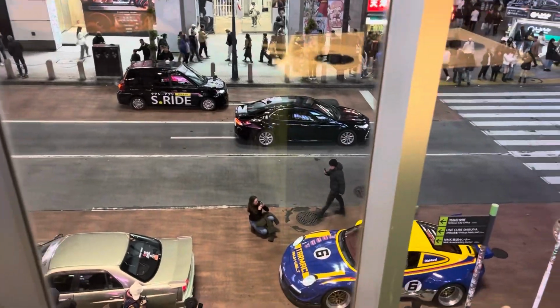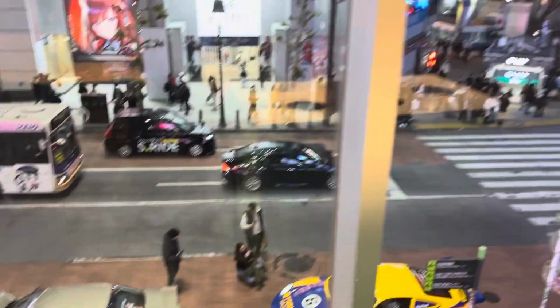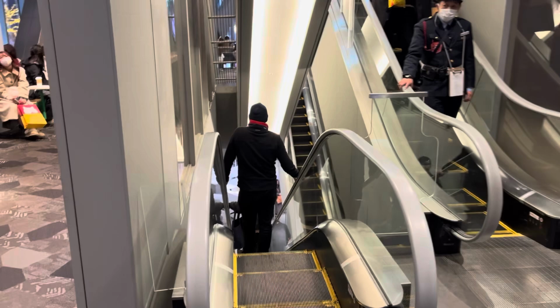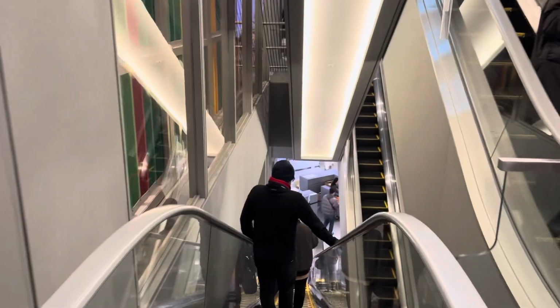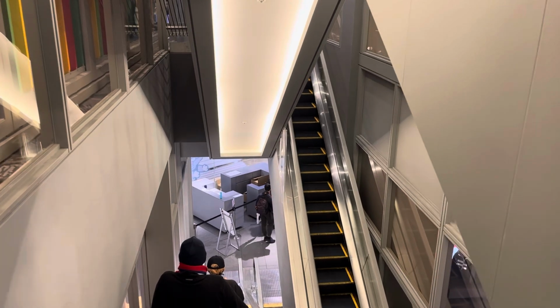Oh wow, they have the JDM cars down here. We're definitely gonna take a look at those. So yeah, this was Tsutaya new Starbucks in Shibuya. Shibuya Scramble Square, or as I like to still call it, Shibuya Crossing.